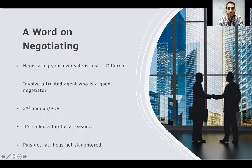One thing I found is that negotiating your sale is just different. It's harder. And I've talked to other flippers about it. I've talked to other agents who've sold their own home and moved to another one. You just end up more emotionally involved because it's the property that you worked on for 10 weeks and you've got blood, sweat, and tears in it, or it's your family home that you've lived in for 5 years. And you might get that feeling that a lot of sellers have, oh my gosh, my home can't be worth that, it's worth more.